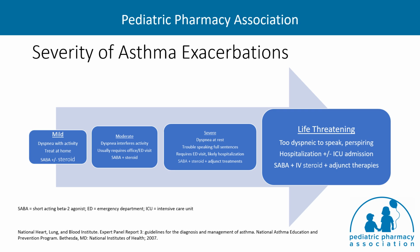The next category we have is severe exacerbation, and this is when the patient is having dyspnea even at rest. The patient is having a difficult time speaking in full sentences. These almost always require an ED visit, likely hospitalization. SABA and a steroid plus adjunct treatments are necessary to treat these patients. And then the highest level of exacerbation is the life-threatening attack. The patient is not able to speak, and they're perspiring. Often they're going to have a hospitalization, plus or minus an admit to the ICU. And these are definitely going to need beta agonists plus IV steroids plus adjunct therapies to treat.